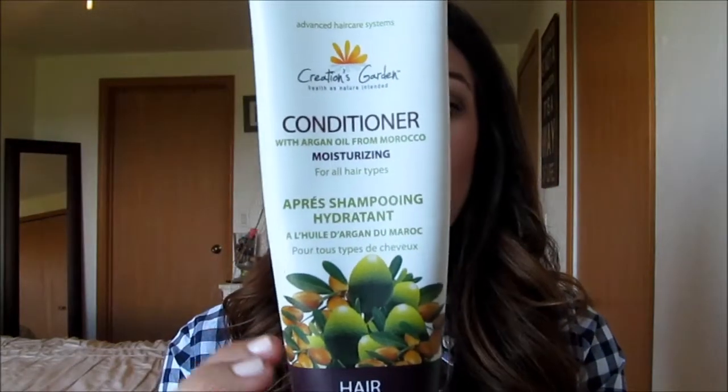So I love this. I wouldn't say it's a holy grail conditioner. I wouldn't say it's my all-time favorite, but it is super moisturizing to my hair. I've noticed that the ends have been softer, and it detangles my hair really well. It's really nice. The only thing is the consistency is very thin, which is not what I'm used to. I'm used to really thick, heavy, creamy conditioners, but I still think it's very moisturizing for your hair, and it was $5.99, so a really good price.